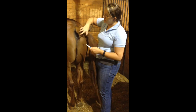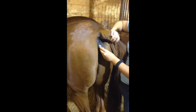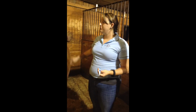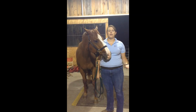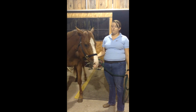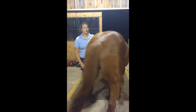So you'll want to pull the tail to the side and gently insert the thermometer. Now, my thermometer is going off. Cody's reading is 99.4. We know that's about normal for him due to records that we have on him. If your horse is generally happy, loves to eat, runs around in the pasture, and you notice when he goes out one day, he kind of just stands there, doesn't want to eat, is kind of grumpy, then that's a key indicator that there's probably something wrong.